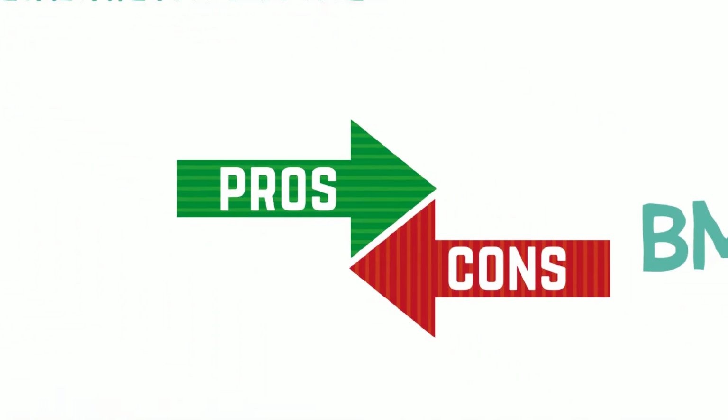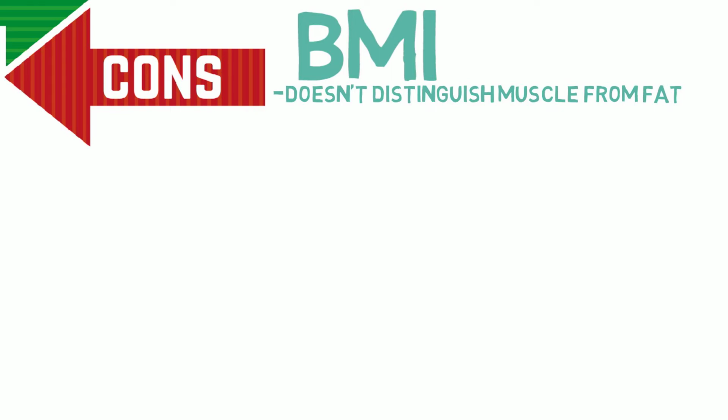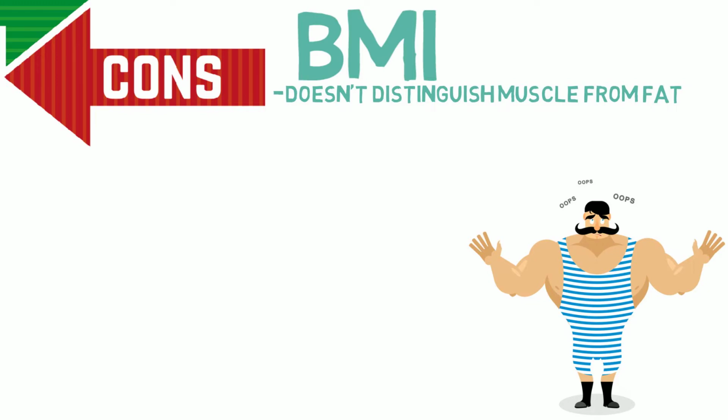Then, on the other hand, what are the cons of BMI? Well, like weighing scales, it doesn't distinguish muscle from fat. So if you carry too much weight for your height, the BMI calculation assumes that the excess weight is fat. This presents a difficulty for bodybuilders, for example, whose extra weight wouldn't be fat but rather muscle. Nonetheless, this is only for the vast minority that it may be inaccurate. It's usually a fairly accurate estimation.